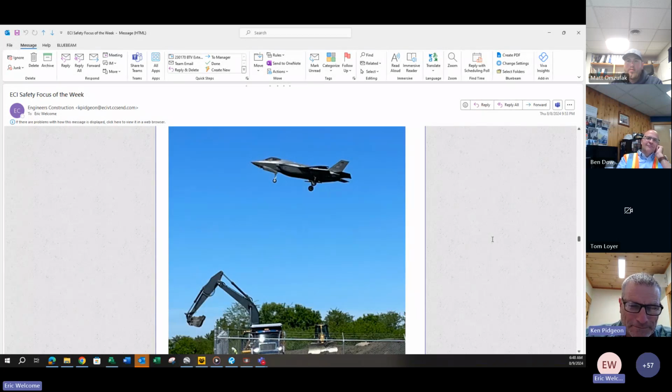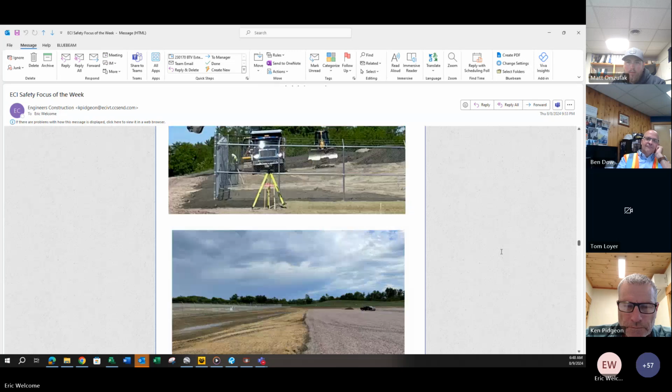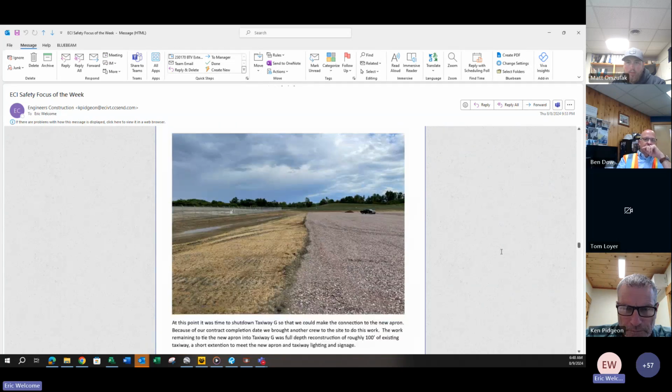So there's Randy Piper and his crew. They're the ones that started the project backed up this year. And that's a picture of them doing the topsoiling, which there was a lot of. And here's kind of a picture of the finished product of the topsoil.